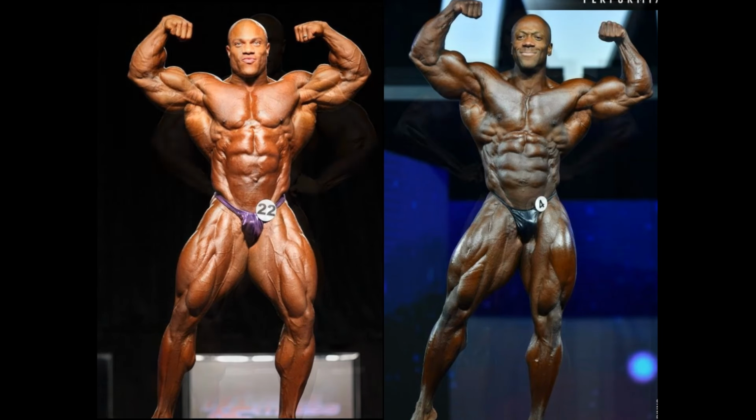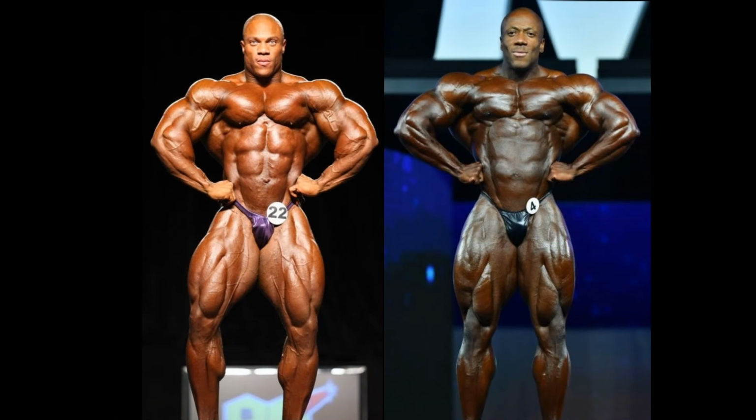He's aesthetic. Here's the front lat spread, a pose which I also think Shawn Rhoden would have defeated Phil Heath in the 2018 comparison. The midsection was just too much. Here, it appears that even more so than in the front double, Phil's midsection is awesome. It's not only small, but you can see a lot of separation in there as well.